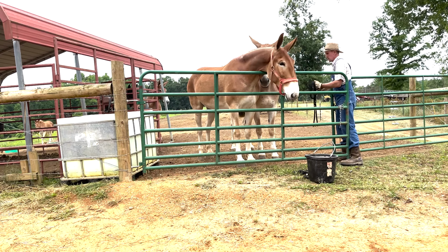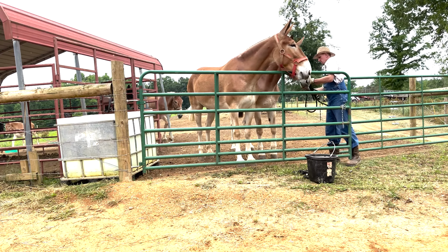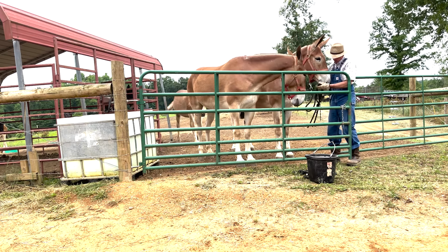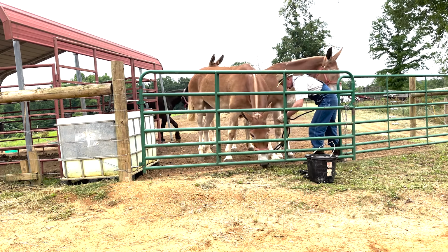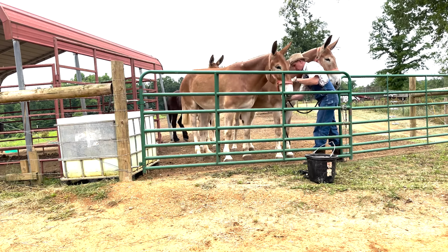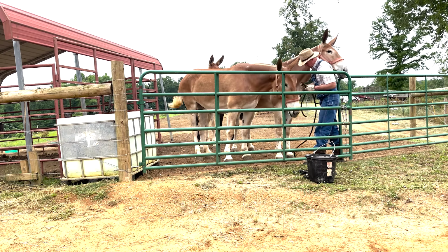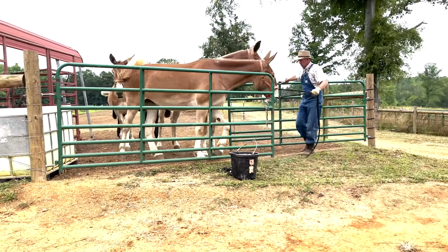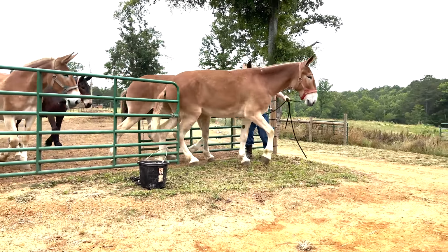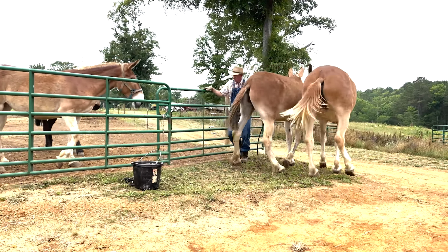Are two of the three that were on the wagon train? They are. This pair of mules I bought as colts, unbroke, and we broke them. They're 6 years old this summer, and they are a great pair of mules.